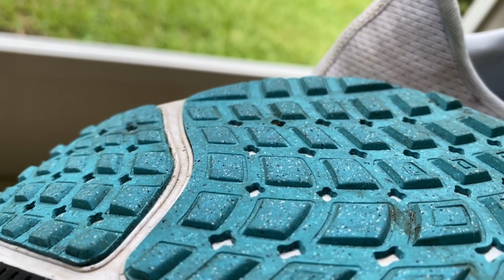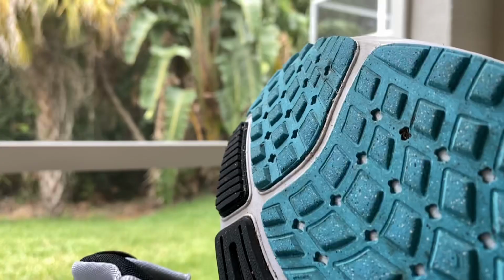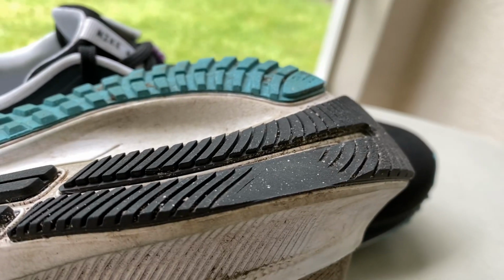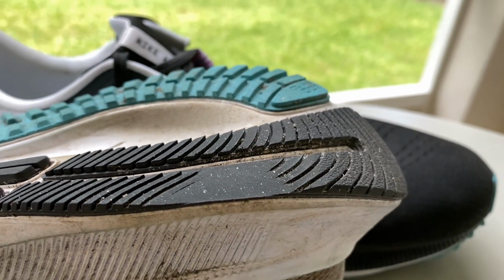Looks like these lugs right up here, they're having a little bit of wear, maybe a millimeter left, but the lugs are right on top of more rubber. So even if I wear down the lugs, I've still got some outsole rubber that's going to give me a lot of protection. On my outside heel, I do have a little bit of wear, but there's plenty of rubber left. You know, these lugs are actually a pretty good size.